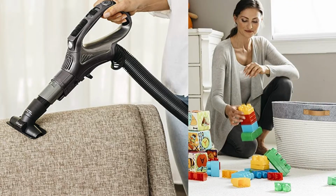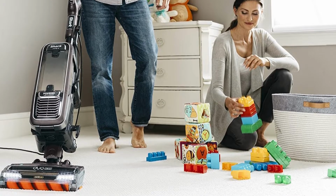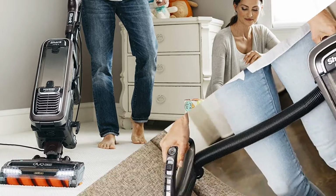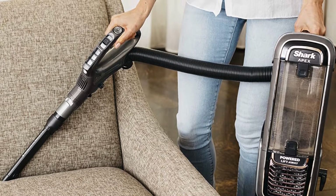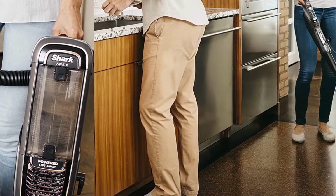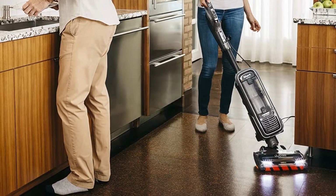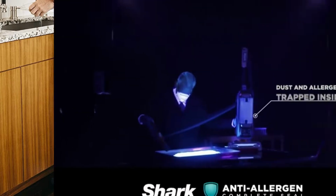These technologies include DuoClean, Powered Lift-Away, and Zero-M. The DuoClean is a brushed system which is perfect for hard floors and giving a polished effect. The Powered Lift-Away feature allows you to detach a nozzle to clean in more difficult and compact areas. The main tech which helps with the cleaning of hairs is the Zero-M feature. This increases the suction and removes hair wrap so that it can more efficiently pick up hairs.